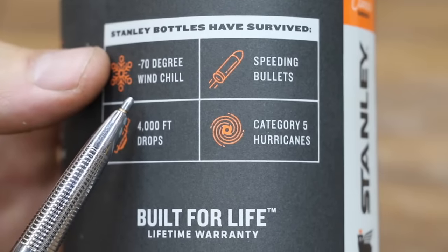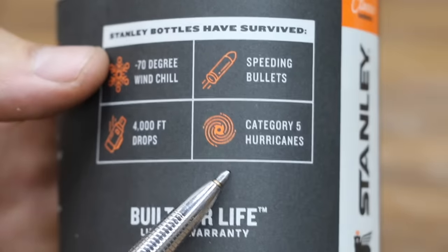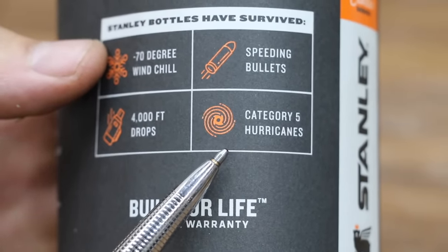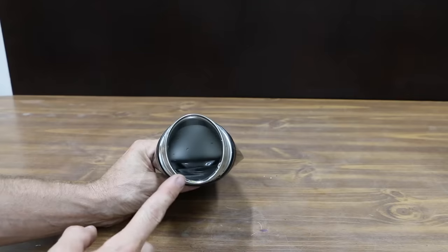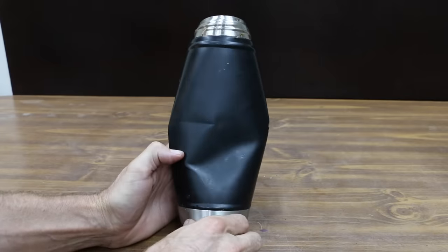Stanley claims your bottle survived a minus 70 degree wind chill, a speeding bullet, 4,000 foot drop, and a category 5 hurricane. But the question is, can a Stanley bottle survive the Farmabago? All I can say is, that's a lot of damage. The Stanley was definitely not up to the Farmabago, but then again, none of these water bottles could withstand the fierce force of the Farmabago.